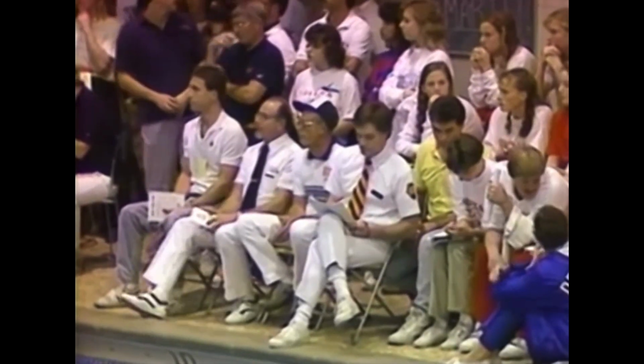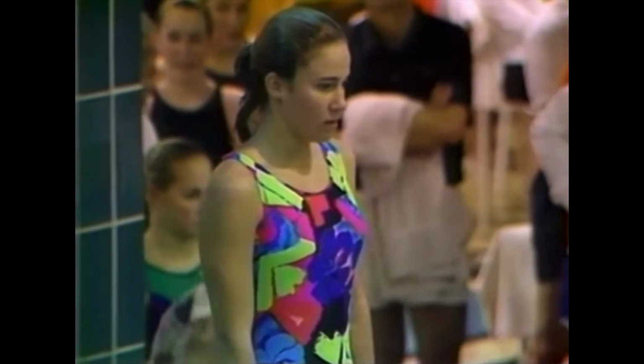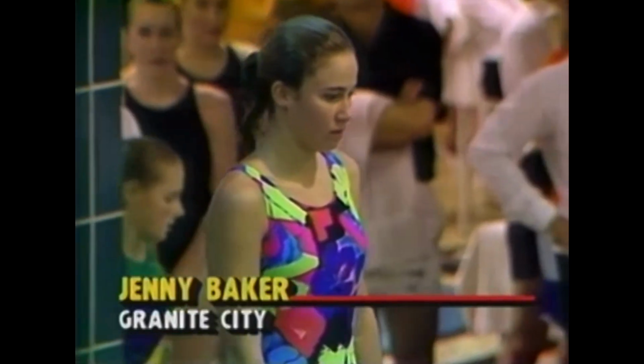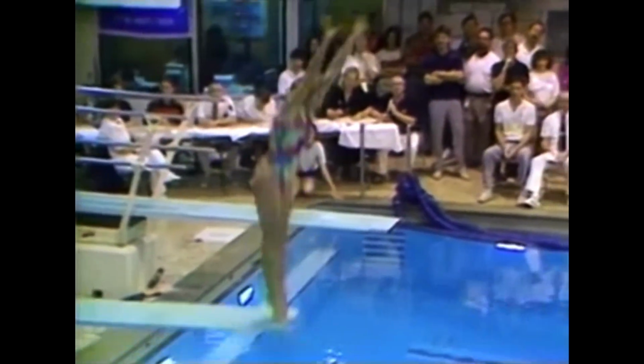Here is Jenny Baker. Jenny stands 5th right now. She's from Granite City. She's got some really nice lines in the air. She's tall. We'll see it right here in this forward dive pike. That was nice. You can see the nice line in the air, the nice straight legs, and beautiful toe point.